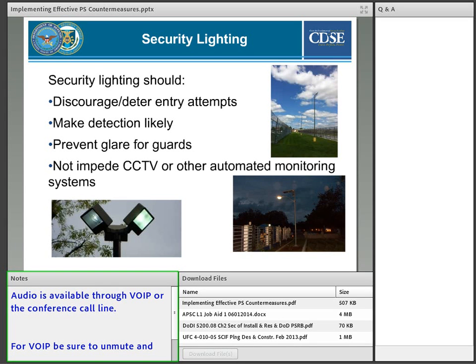Lighting should never be used alone, but rather in conjunction with other security measures, such as fixed security posts, patrols, fences, and electronic security systems. It supports the detection of threats to our assets by illuminating areas of critical importance and aiding in the assessment of activity. Okay, so knowledge check time.